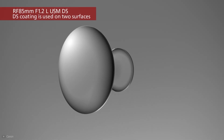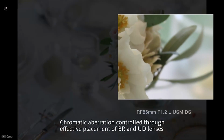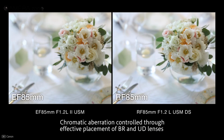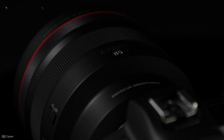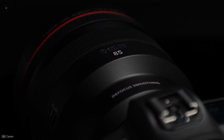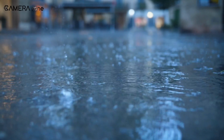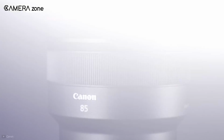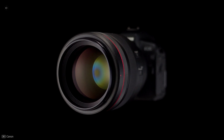Moreover, special blue spectrum refractive optics, one aspherical and UD element eliminate color fringing and chromatic aberrations for producing sharper images. Thanks to its fast USM motor, this lens is fast and accurate enough to lock on a subject, while the lens control ring provides extra control over the settings. The weather-resistant design, on the other hand, protects it from dust and water, giving you the opportunity to work in extreme weather conditions. All in all, the Canon RF 85mm f1.2 L USM is an exceptional prime lens that combines superb performance with some added features.